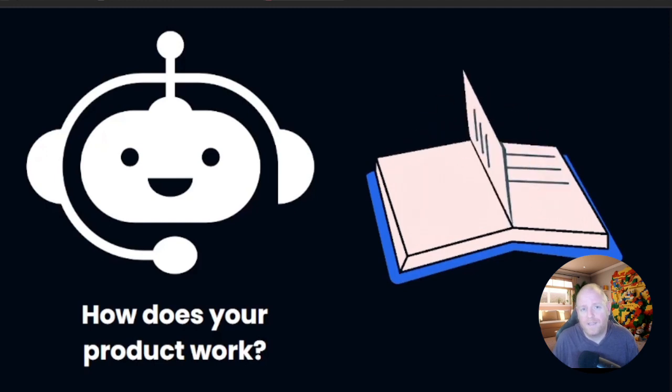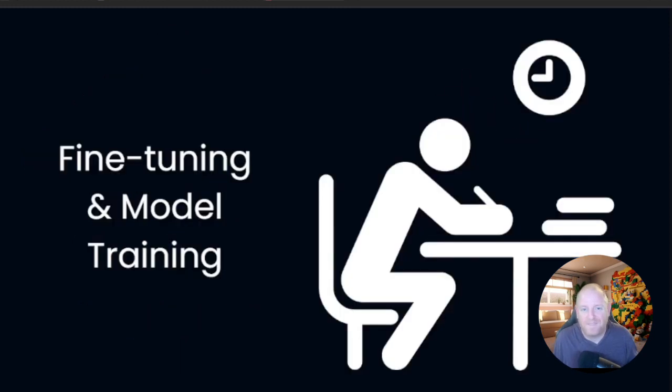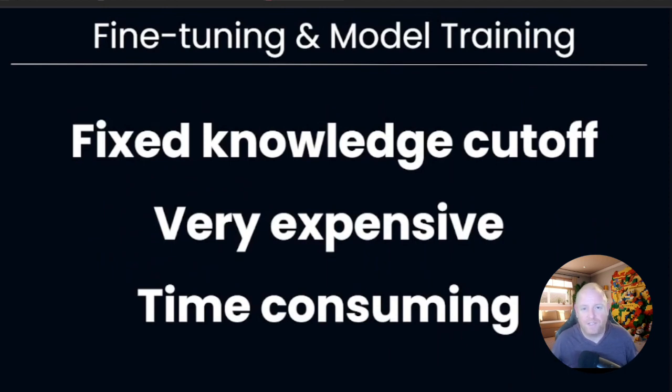So there's two ways that you as an organization can train AI on your data. Think of it like studying for a test, right? So you have to cram all the information, you have to learn it. And that's similar to fine-tuning your own model or even model training. The problem with that is that there's a fixed knowledge cutoff. So you're going to take a test. The test is at a specific time. You can't accumulate any more knowledge after that time. These processes are very, very expensive and take a long time. So some of these models can take weeks or even months to train. So not really feasible, especially if you're dealing with content that changes quite frequently.